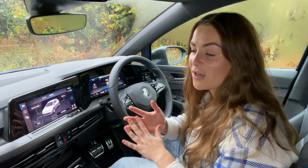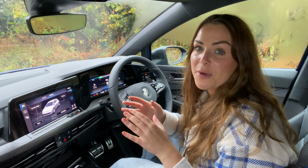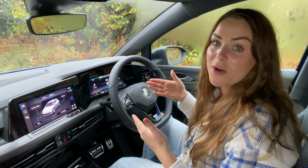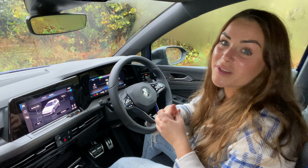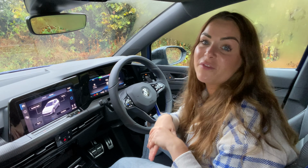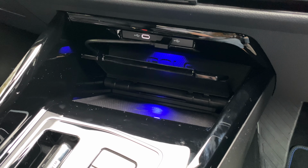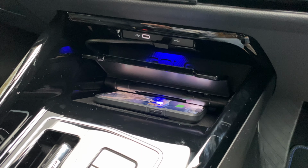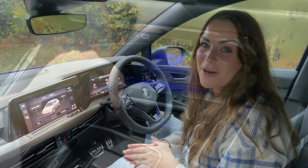Of course, we've got automatic lights, automatic wipers, and we've also got automatic matrix headlights as well, so they will light up the road and surround the cars coming on the road on the other side, so you have optimum vision at all times. You also get wireless phone charging, which is just popped down here, and it is one of the better wireless phone chargings that I've found as well.